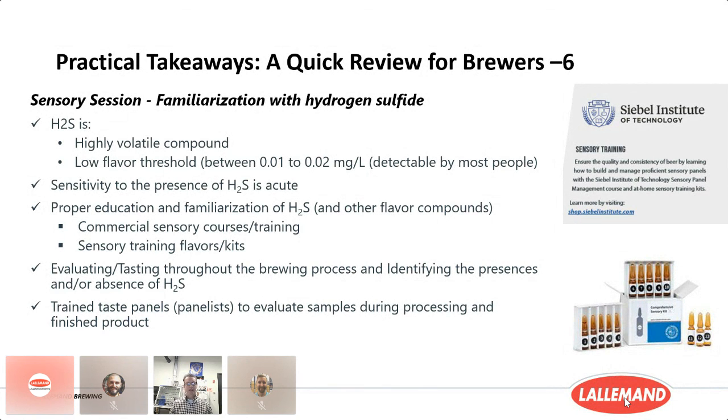Obviously, Siebel operates various training courses for these needs. We have specialty courses such as the Master of Beer Styles or sensory panel management for those that are going to train other staff members on how to not only identify various compounds, but carry out taste panels for qualifying various batches produced throughout the brewery. And then we also carry out a beer sommelier course, which is very similar to Cicerone courses many people are familiar with.